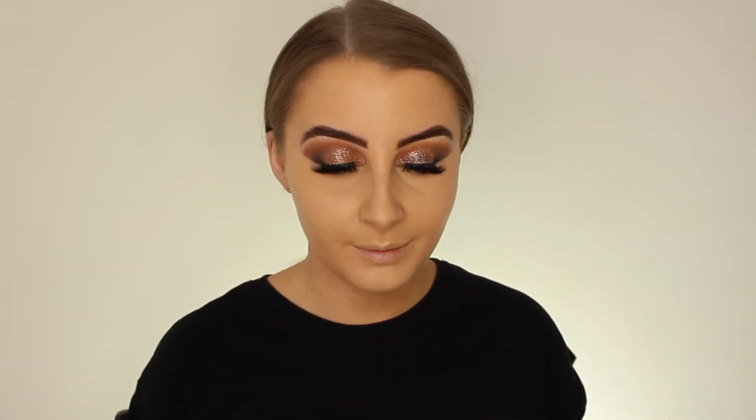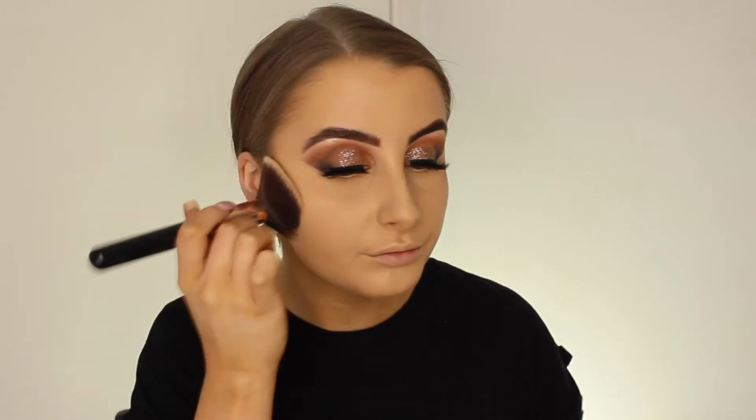So to set the rest of my face, I'm just going to be taking my Australis Fresh and Flawless in the shade Darkest Brown, and I'm just going to be patting this all over my face.